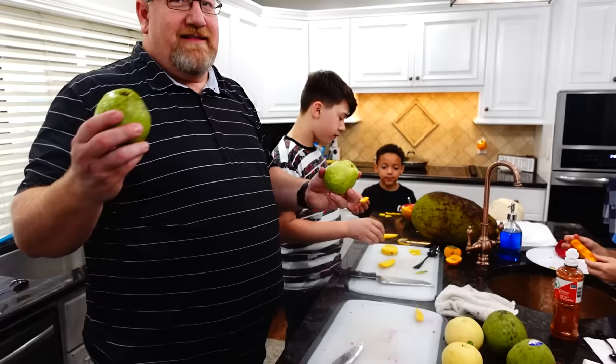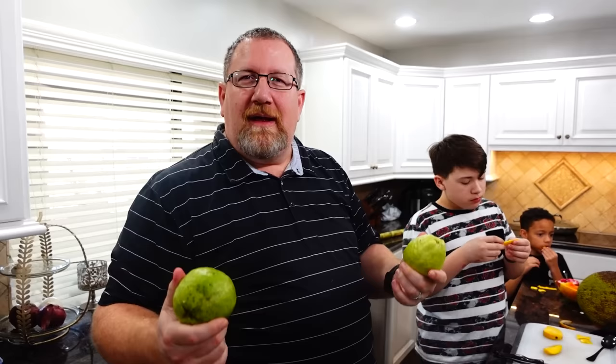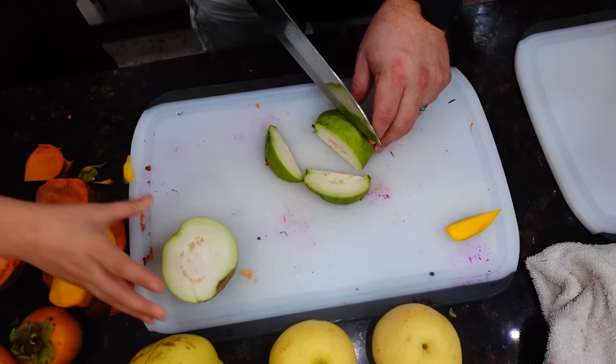Good. These are guavas. I've had guava in mixed drinks, not alcoholic beverages, but in smoothies and stuff. But I've never had it like this. And I don't think any of them have had it before, so let's try a guava. Oh, how do I cut this? I'm just cutting it in slices.